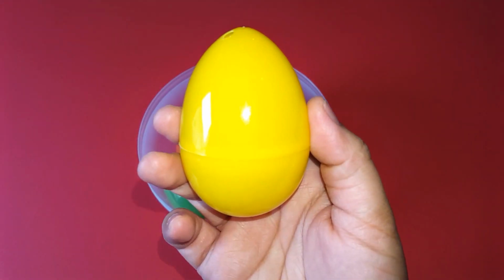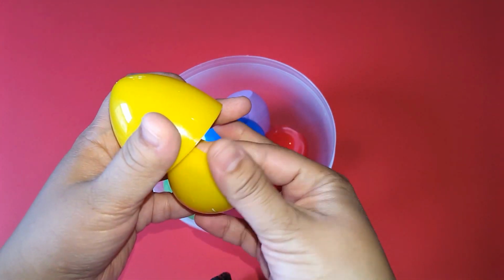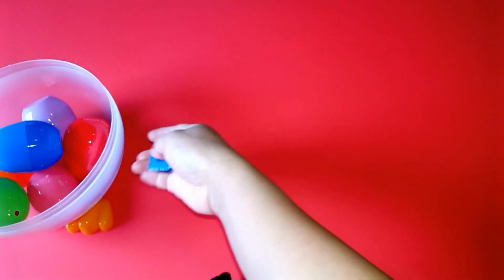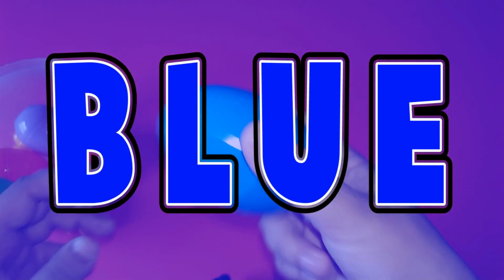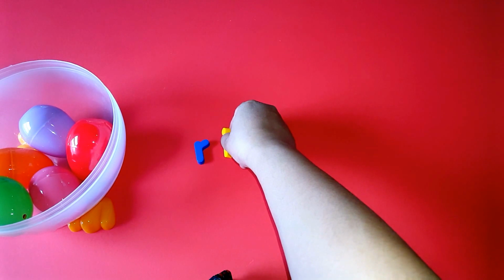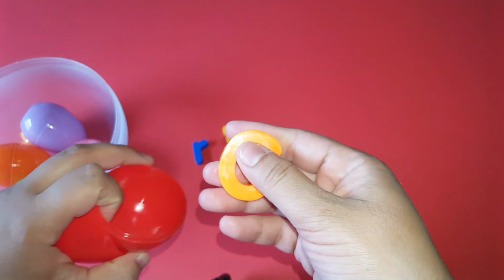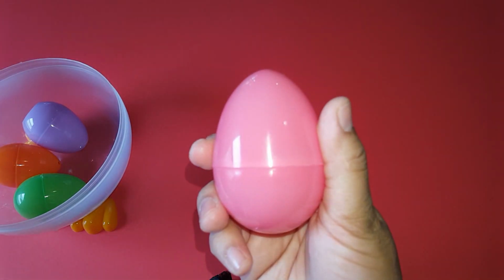First one, color, yellow. Letter, R. Color, blue. Letter, color, red. Letter, G. Color, pink.